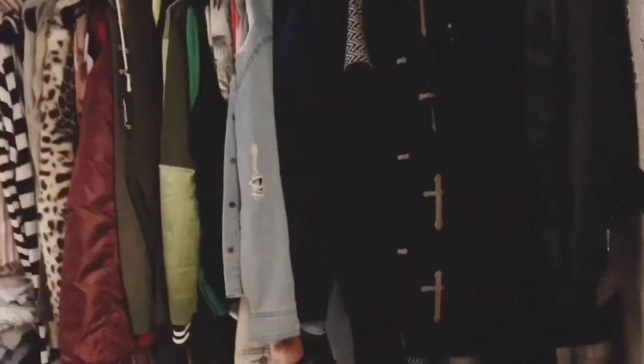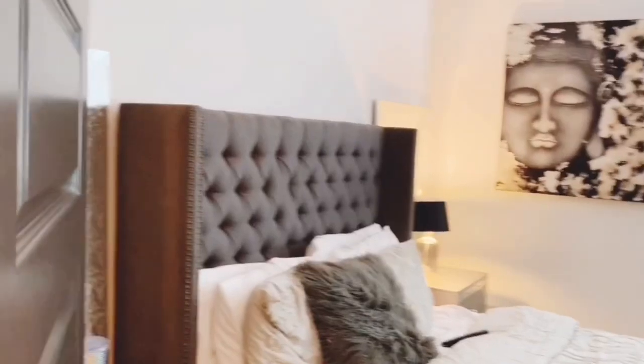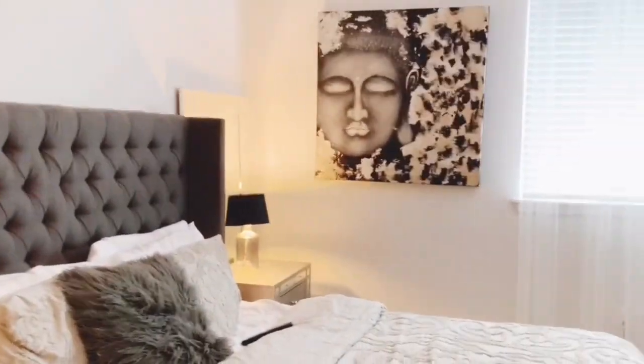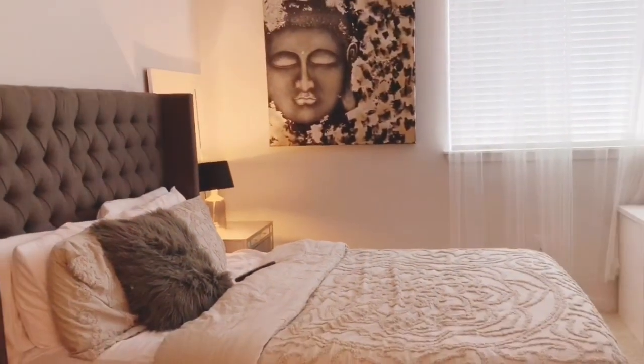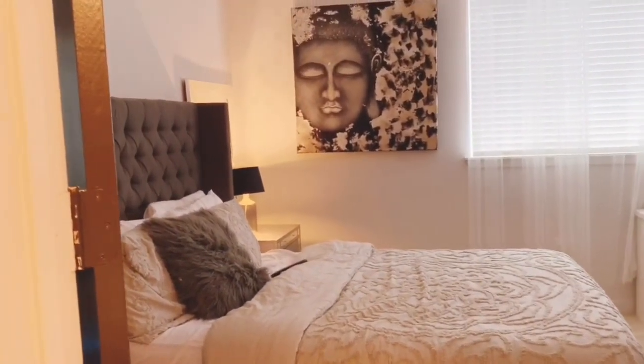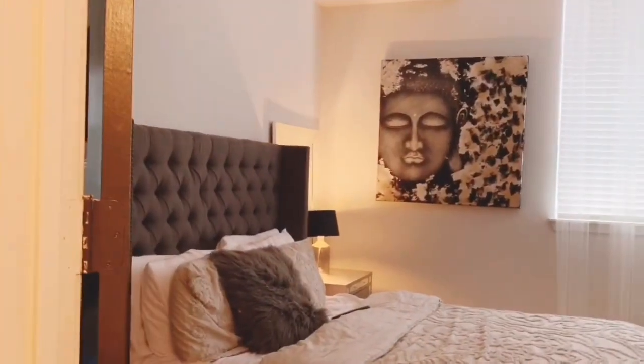Now I'm storing Haley's stuff in here too, so it's just not looking real great. I think I'm gonna do a closet tour when I organize it all. But that is my beautiful room. It's very simple. I decided to go simple this time around with minimal decorations and stuff. My desk though is gonna be probably a little busy, but anyway, on to the next.